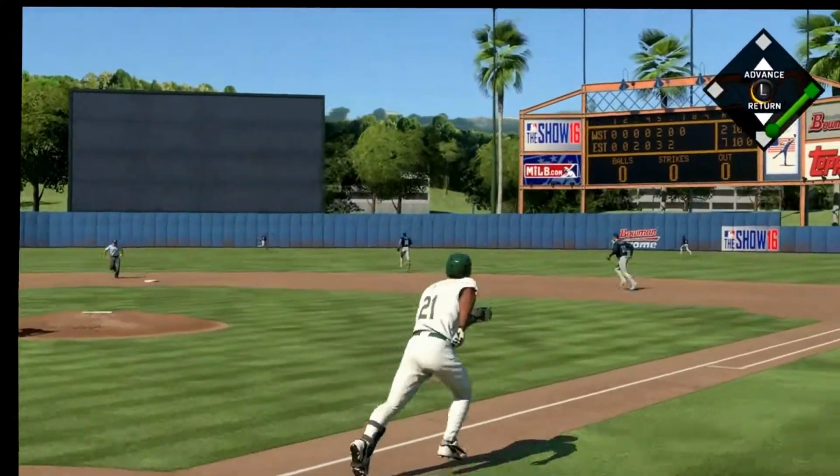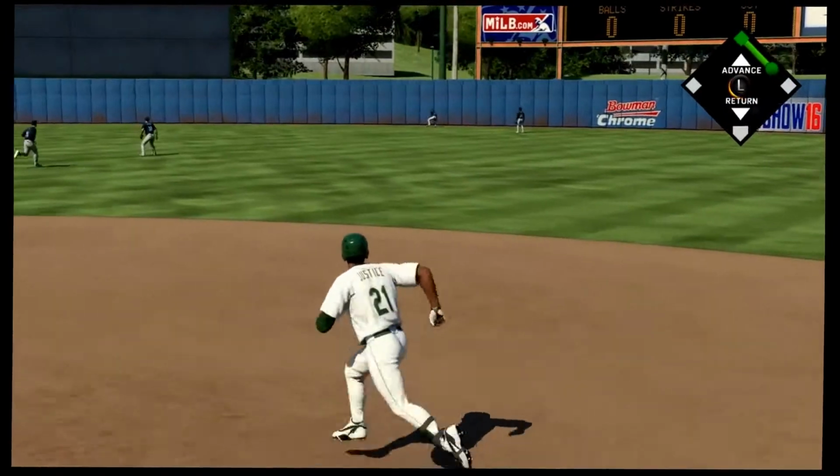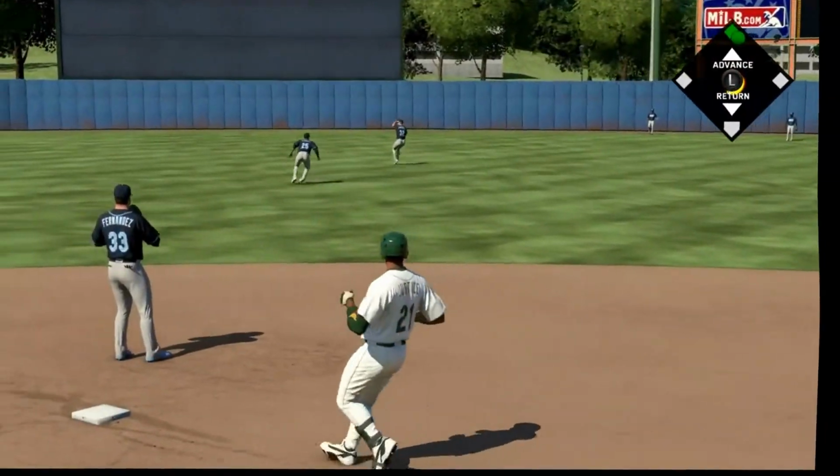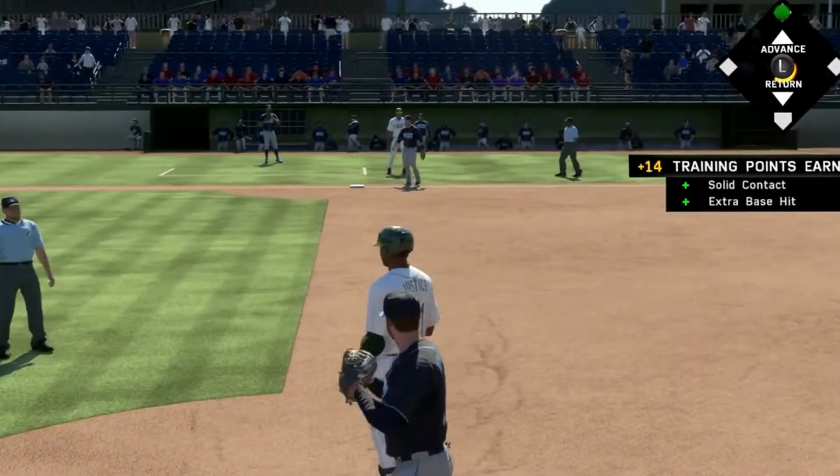Steps into the box as the leadoff hitter here in the bottom of the seventh, the shortstop, James Justice. He goes the other way as this is hit in the air toward the gap in right center. And this double is going to find the alley. His second double of the ball game. He will pull in here with a leadoff double.